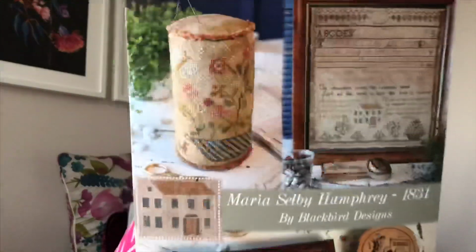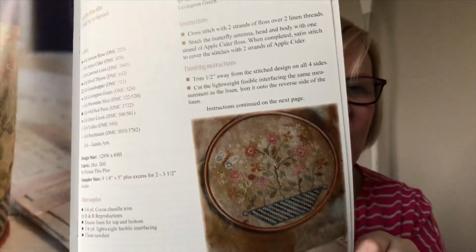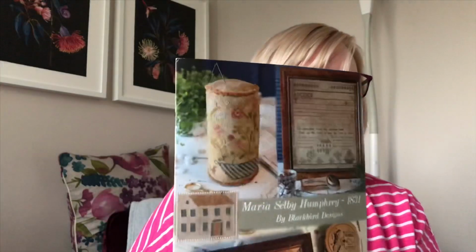And then this one, I finally managed to get my hands on this. This is Maria Selby Humphrey, 1881 by Blackbird Designs, and I bought it for this design here. I just thought it was really pretty. So that's the drum, but then that shows the whole design there. I think that's really pretty. I do like the sampler, but it was the drum that I just fell in love with, especially the colours.